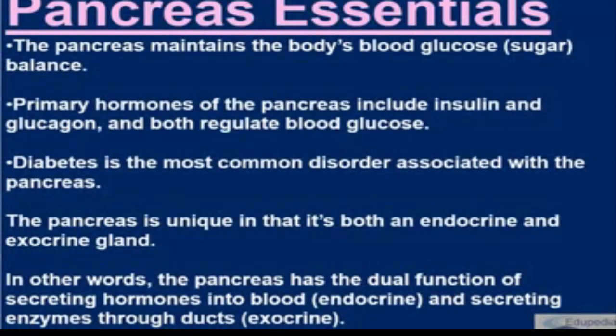As I told you, the pancreas serves as two glands in one, exocrine as well as endocrine. So the pancreas is unique in that it's both an endocrine and exocrine gland. In other words, the pancreas has the dual function of secreting hormones into the blood, and that's the reason it acts like an endocrine gland. And it also secretes enzymes through ducts, which we call exocrine. So it serves two gland functions in one.